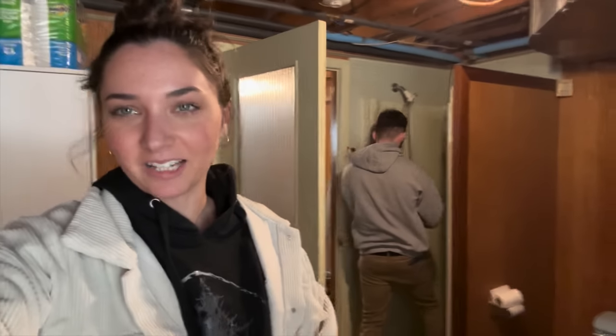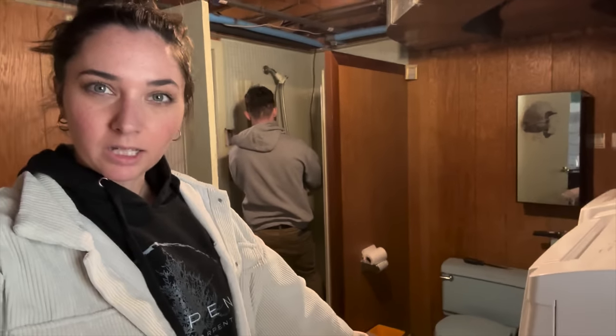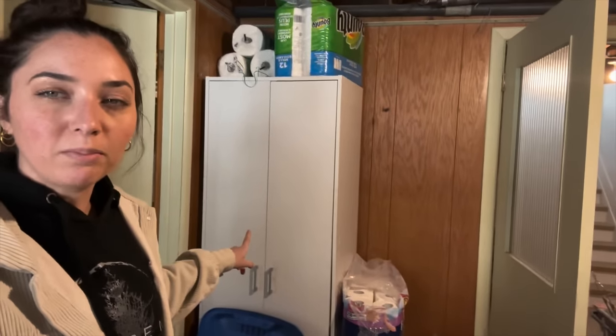I explained in our last video what our plans are for this bathroom. We're gonna be doing a bathtub and shower combo, keeping the toilet where it is, adding in a vanity, and then getting rid of this white cabinet behind me and doing a closet instead.